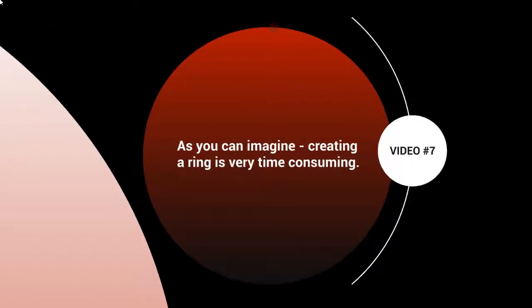As you can imagine, creating a ring is very time consuming, especially depending on how big the ring is and how many rings there are. It can go anywhere from a few hours to a few days to even a few weeks. The reality is it takes hard work, but once it is set up and running, you will begin to get better search engine ranking and more exposure.